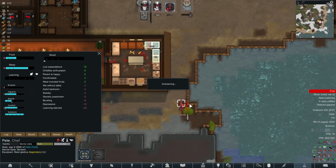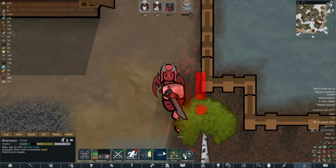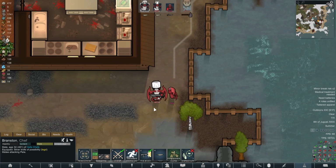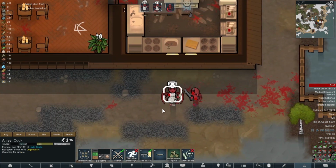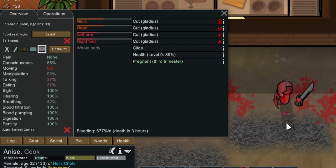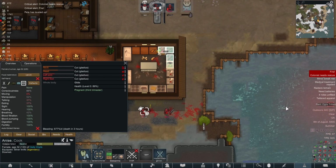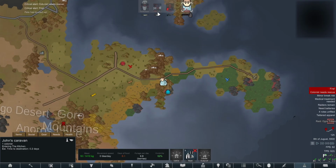You're angry because nobody's taught you anything. Don't kill your mother. Don't do that. Pete, don't stop attacking your pregnant mother. Please. For fuck's sake. Oh, death in 3 hours. Oh, no. We're also being raided as well. John, come home. John, come home.